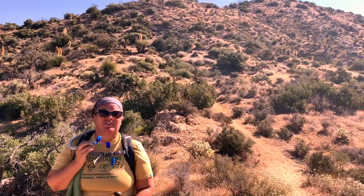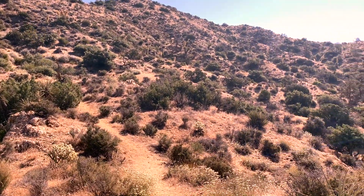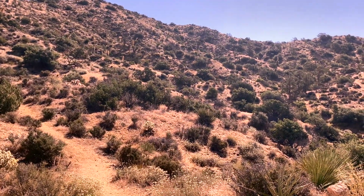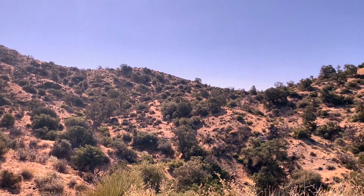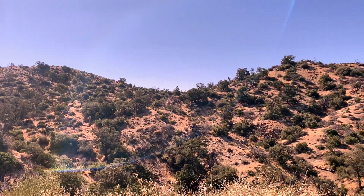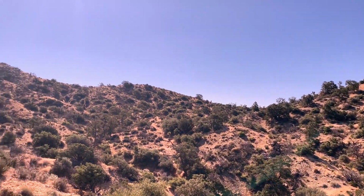It is absolutely beautiful here, though. We enjoy the views. We enjoy the experience, but I don't enjoy every single minute of every hike. The only noise I hear of the outside world is that airplane, which I can't see.